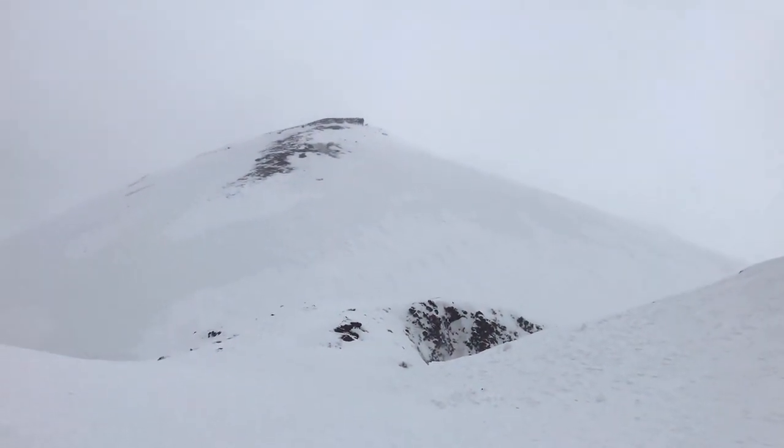This is Mount Etna at 3,300 meters tall. It's the largest volcano in Europe. Now, as you can see, we're having a blizzard and massive snowstorm today, so it's going to be a little bit difficult, but let's see what we can find.